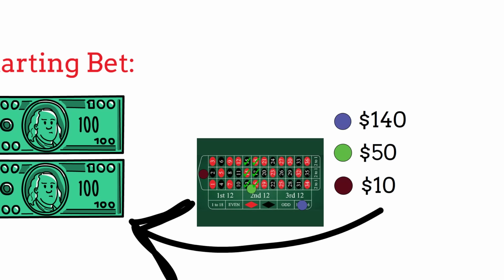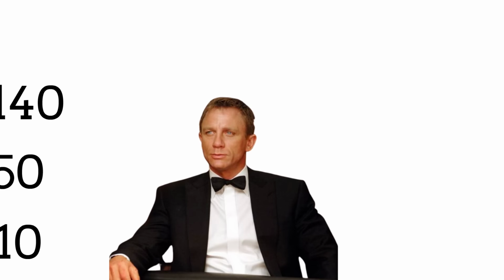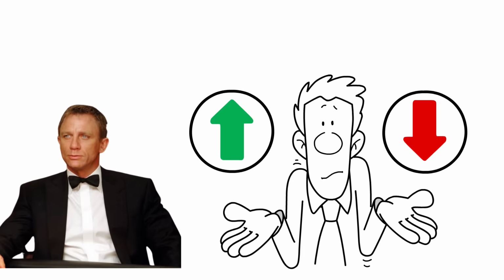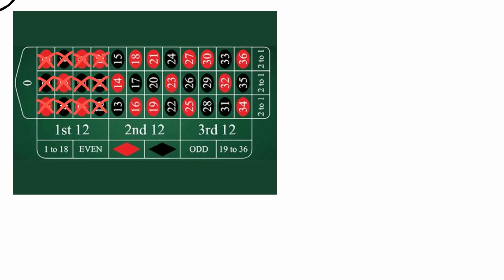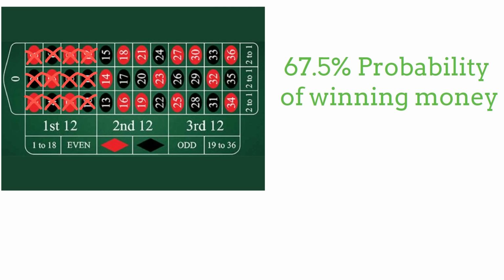Now we have our $200 bet on the table, we might feel like James Bond, but is this betting strategy actually any good? How much can we win and how likely are we to lose? With this strategy, there are only 12 out of 37 numbers that we lose money on. So that means there's a 32.5% chance that we lose $200. Meaning, we have a 67.5% probability of hitting a winning number. I'll explain what we do if we lose $200 later in the video.